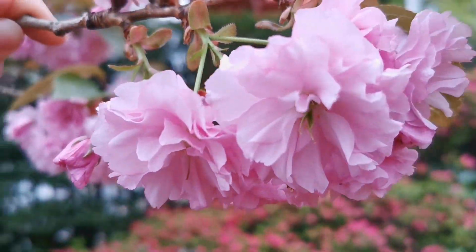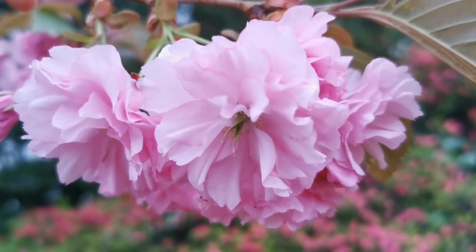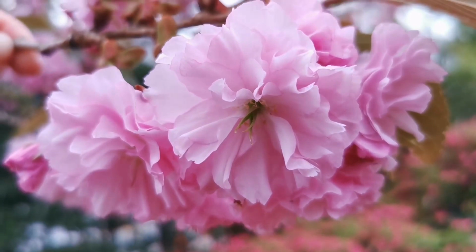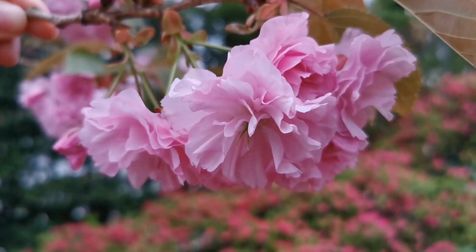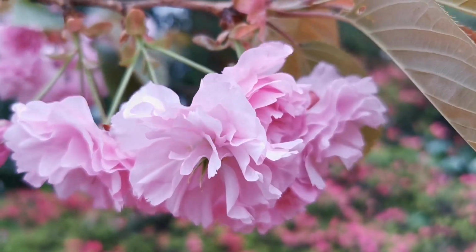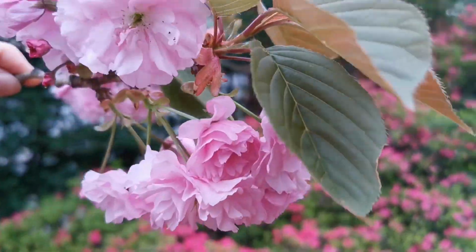And this is yet another type of cherry blossom. This one is called YAEZAKURA, and the speciality of this type of flower is that it has many, many petals. So it can have from 30 to 50, really thick, and already has the leaves out.